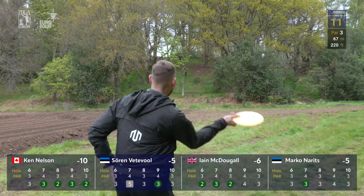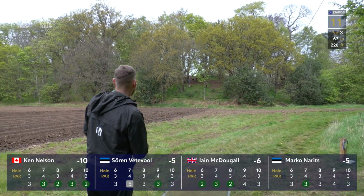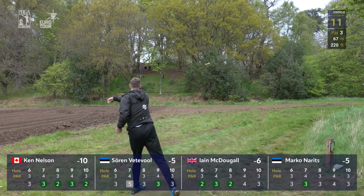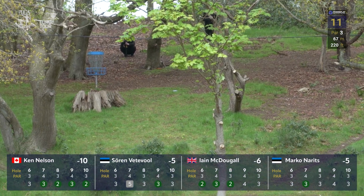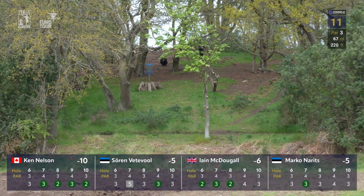That's what I did the first day we installed this hole, and I have yet to duplicate it. It seemed so easy at the time. It's also good to have that protection on the right, so you have to force the players to get creative. Sören with a great flex shot. Lots of control. Hopefully he's got some footing behind that tree.